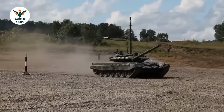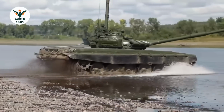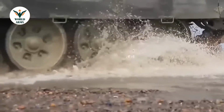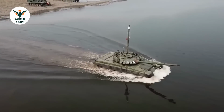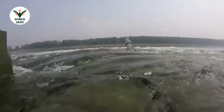The layout of the T-72B3M is identical to that of the standard T-72, with driver's cab at forward hull, fighting compartment in the center, and the power pack at the rear. The tank is manned by a crew of 3, including a driver, a commander and a gunner. The middle section of the forward hull houses the driver, while the turret accommodates the other 2 crew members.